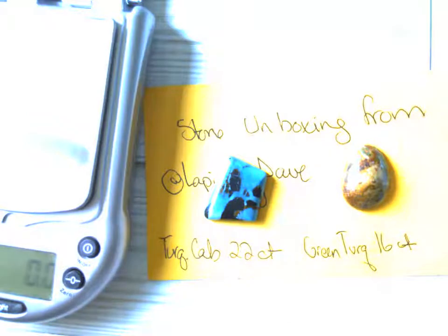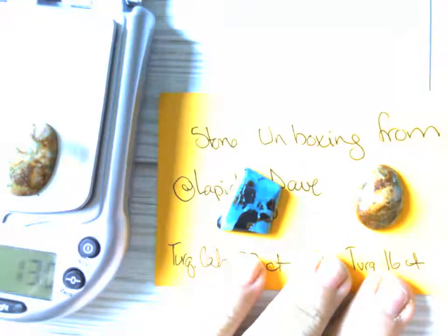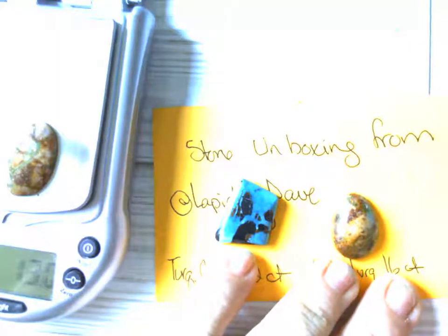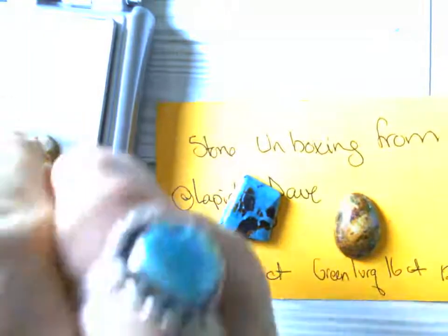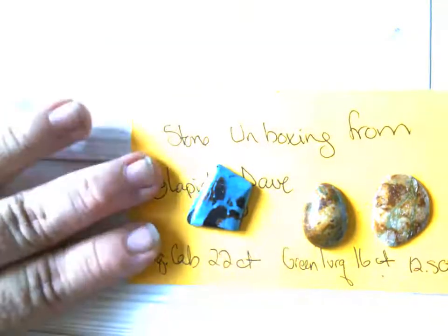Oh, I love that. And this one is 12.5, so 13. It rounds up. I can't remember what this is called, but it's another type of turquoise. I think it's the same as this one. And it is 12.5 CTs, and it is awesome. And I will find out from him what type.